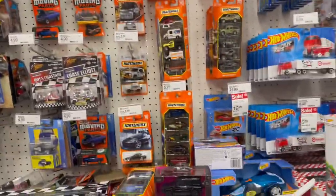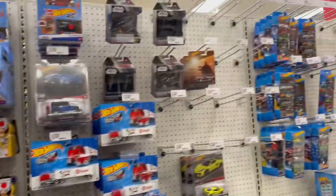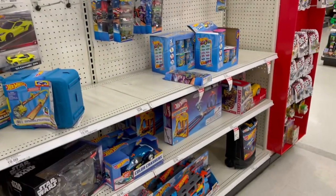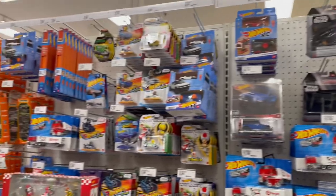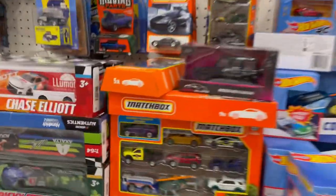A Matchbox, small section of Matchbox. Hot Wheels, decent size Hot Wheels section. No Hot Wheels left in terms of singles. No single packs, very few. There were a few RCs.